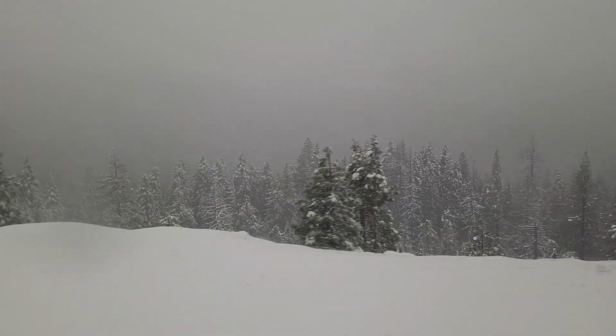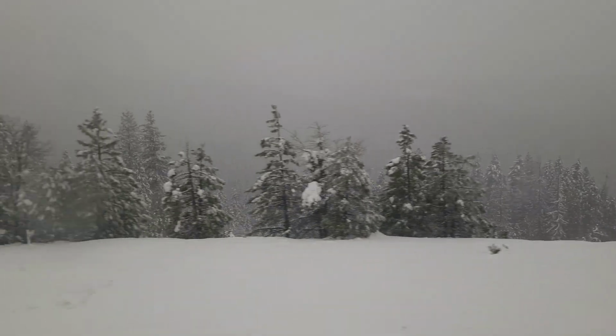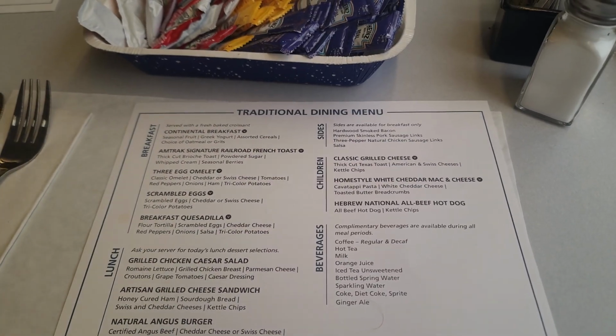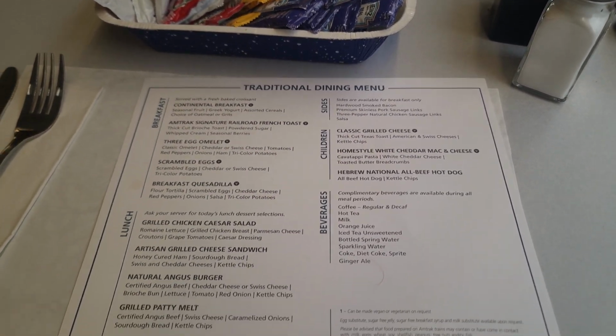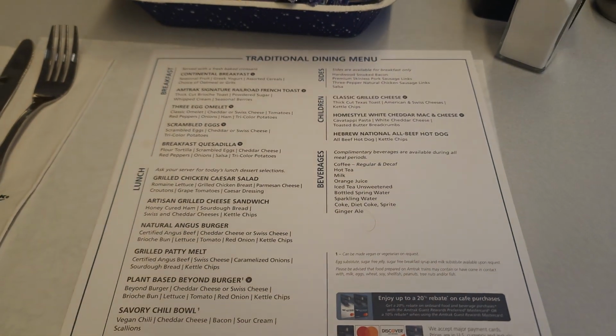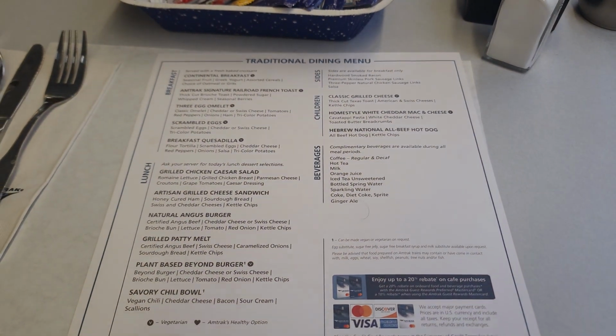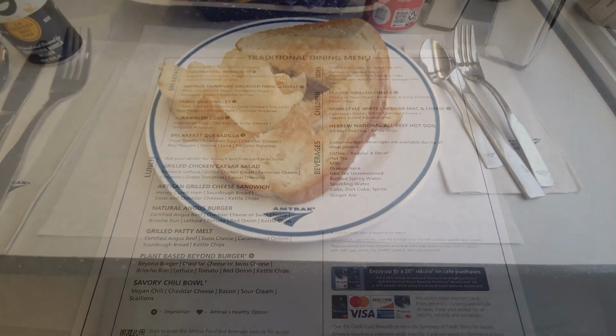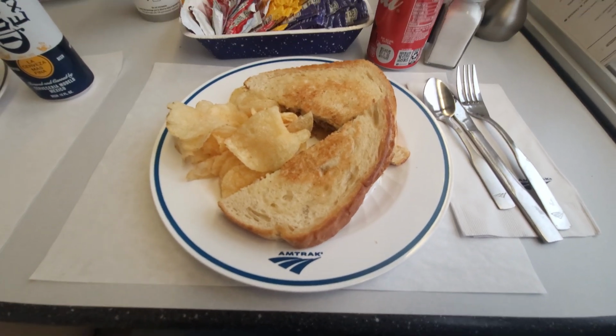Now that we're deep into the Sierra Nevada mountains and out of San Francisco, it's about time for lunch. Lunch is amazing on these trains, and there are plenty of different options no matter your diet. Of course, if none of these options suit you, you can bring your own food, but keep in mind Amtrak cannot warm it up for you. For lunch today, I decided to go with one of the new items, the grilled patty melt. It was delicious.